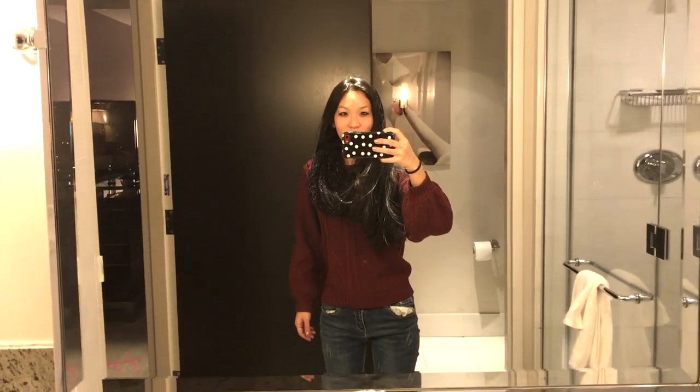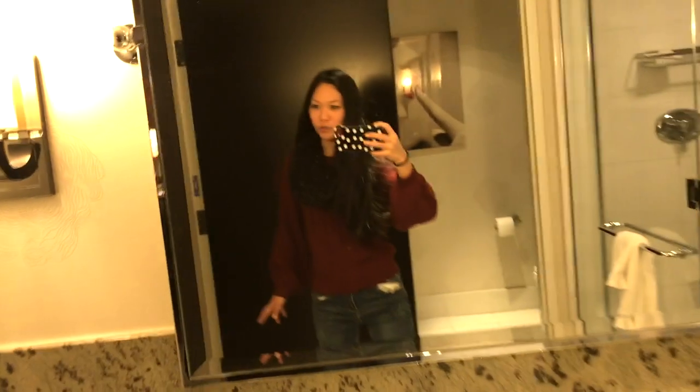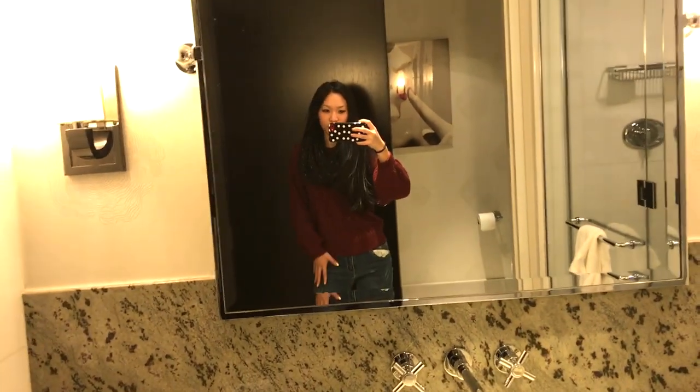It's called the Borgata, and we are in Atlantic City, New Jersey. It's known as the Las Vegas of the East, and I'm going to show you our hotel. It is on the 10th floor, 1050 to be exact, and it has a really nice city view. So we're starting here in the bathroom. You can hear the echo.